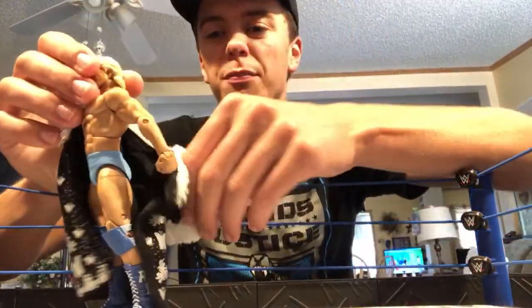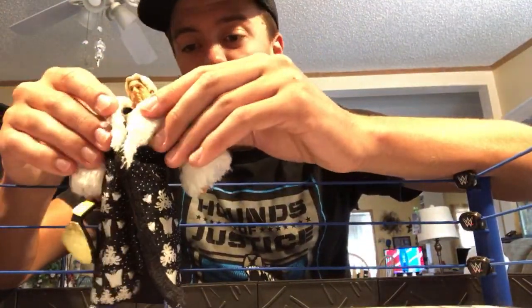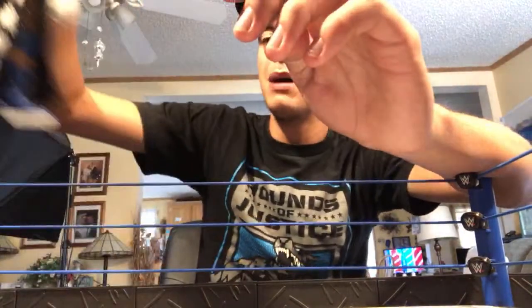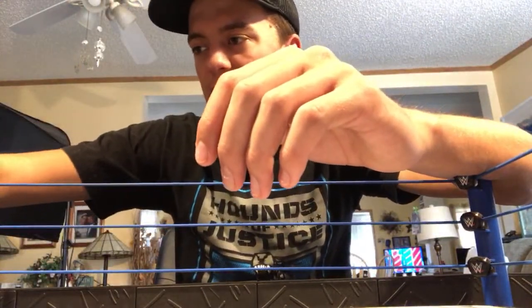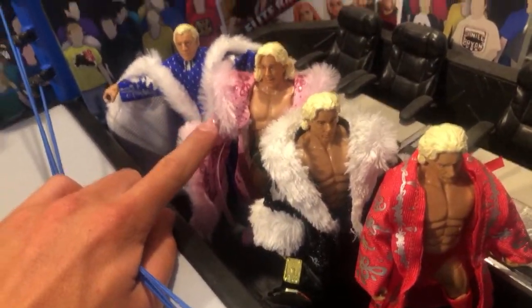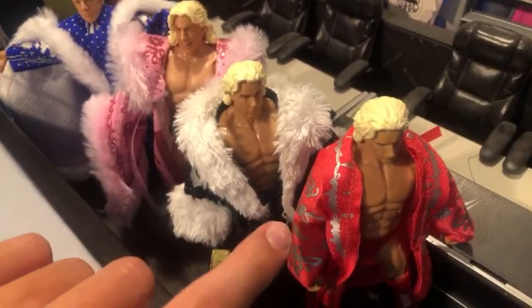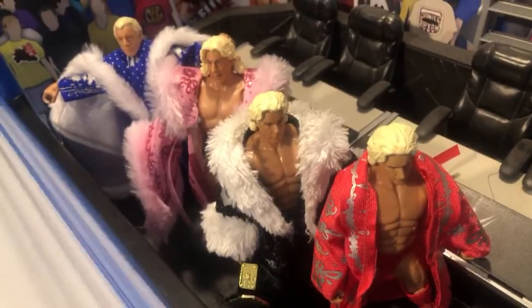The robe slides off pretty easily, just like that, and then you just slide it up right like there. But yeah, it's definitely one of my favorite robes, and I do have my Ric Flair figures set up right over here. I'll show you guys them right now. And after looking at them, Mattel, make more Ric Flair, because I want to see more robes, man. These are really nice. You get the Ultimate Edition one, Defining Moments, another Defining Moments, as well as the GameStop exclusive right there. So if we could get more Ric Flair Elites, that would be super epic.